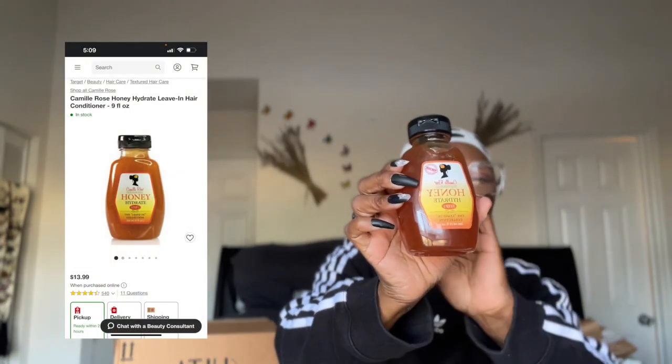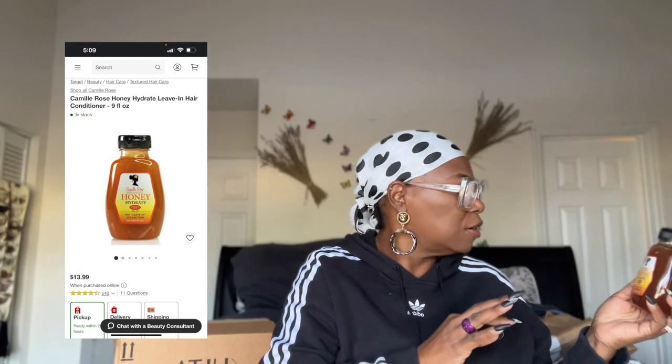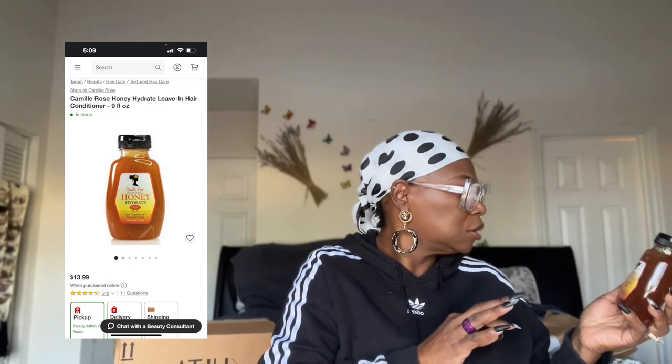I'm gonna start with beauty, okay? So I got this. I'm gonna try this. This is new. Let me see. Let it focus. There we go. So this is by Camellia Rose, and it is the Honey Hydrate. I want to see if I can put this on my hair. It's a leave-in conditioner. I got it from Target, and it looks just like honey.